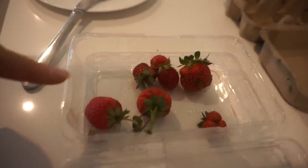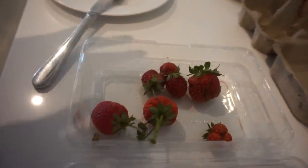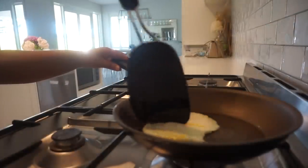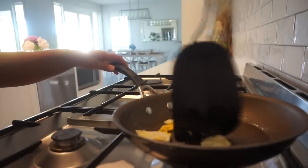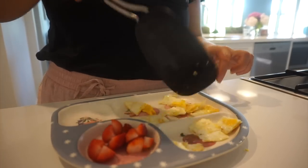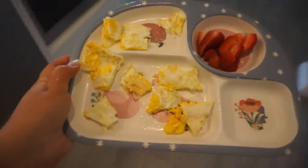These are the strawberries that we got from our garden, which Dean is very, very proud of. We've been getting actually heaps of them lately. Daisy Brekkie.